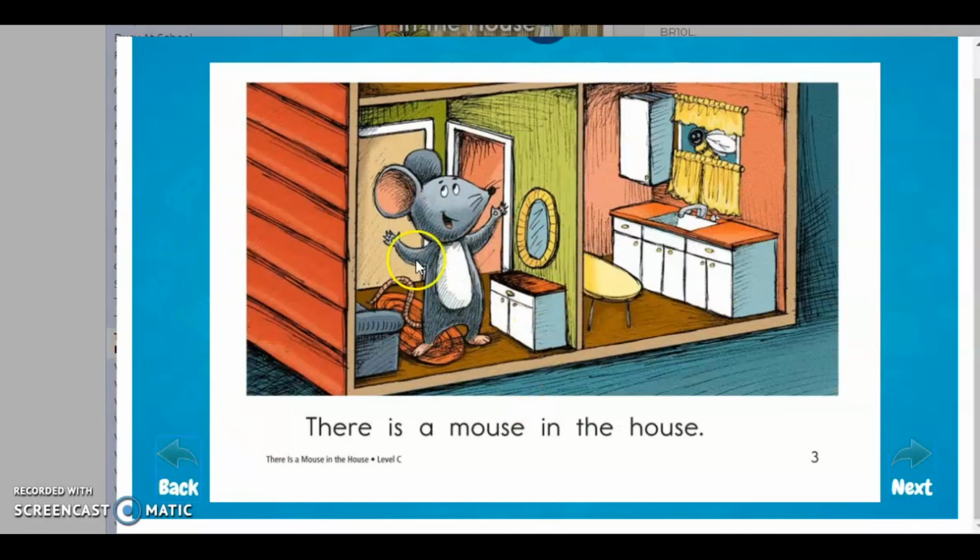All right, next question. Let's go back to the mouse in the house. There is a mouse in the house. Which of these words in the sentence tells us the setting in the story? The setting. Is it mouse or is it house? Like we said before, mouse is a character. He is the character. The house is the setting. It means where it's taking place. So the setting could be a house, it could be a field, it could be the kitchen, it could be at a pet store, it could be anywhere.